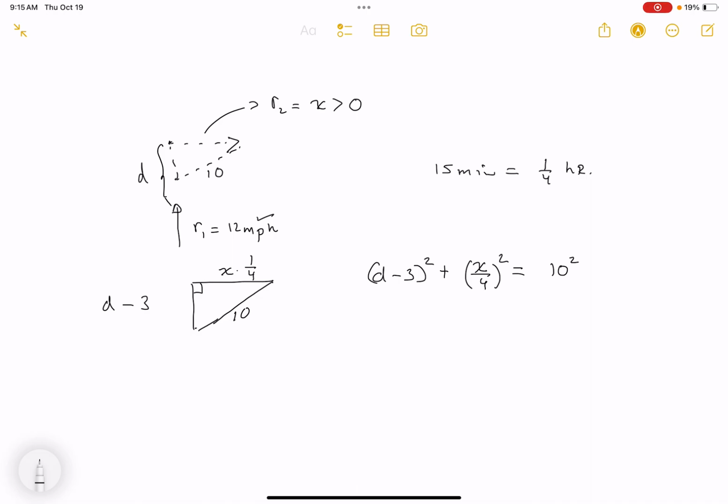All right, I'm going to do something that not everyone agrees with. I'm going to try to get rid of that fraction by multiplying both sides by 16. So 16 times D minus 3 squared, and 16 times X over 4 squared would just be X squared. And 16 times 10 squared, well, 10 squared is 100. That's 1600. I'm going to solve this equation for X squared because it's the easiest letter to solve it for. So it's 1600 minus 16 times D minus 3 squared.